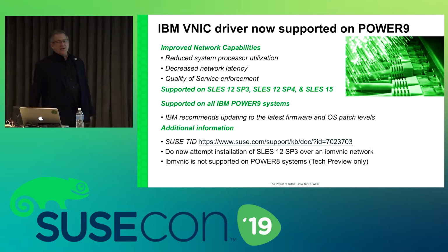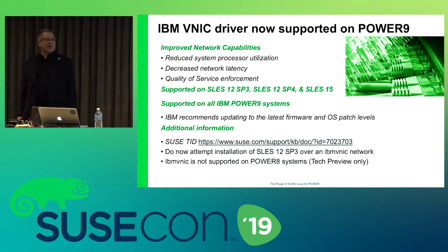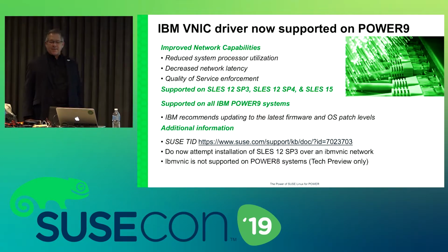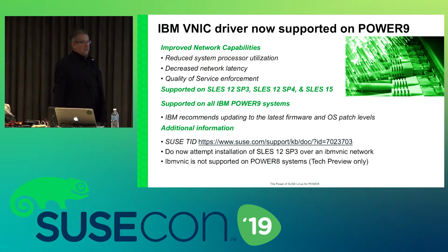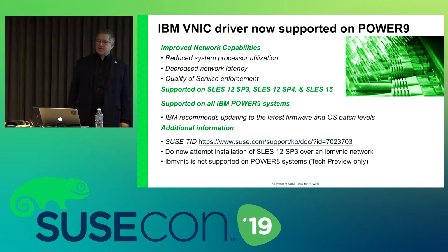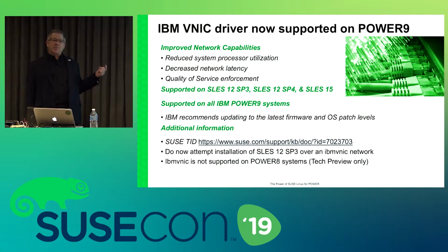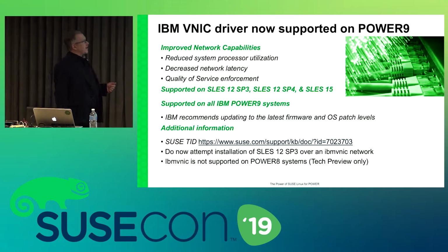Now, this was one of the things that people kept asking about. They wanted support for the IBM VNIC driver. The IBM VNIC driver was introduced probably about 6 years ago, and it introduced the concept of SR-IOV support through PowerVM. Most of the delay here, I'll tell you, was that IBM was unwilling to do it on the Power 8 firmware, and so when we got to Power 9, they were ready to certify it.